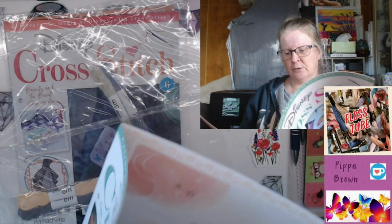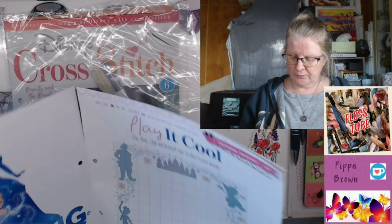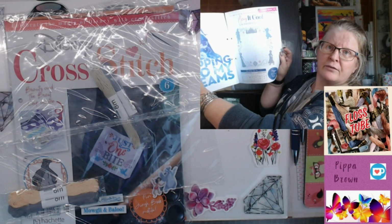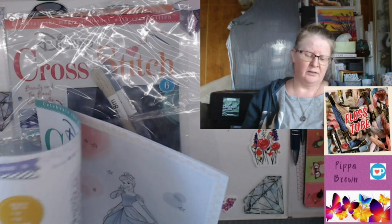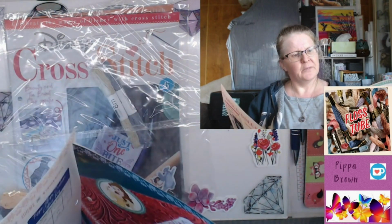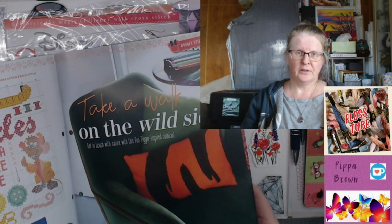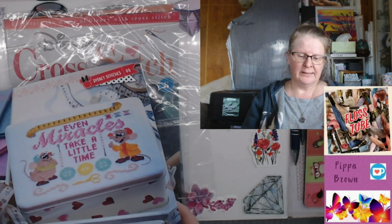The Play It Cool is Frozen. Ooh, see, they tear really easily, so be careful with that. But the silhouette is, so you've got Olaf, the girls, and Sven there, and the castle. So it's all kinds of cool. There's a picture that you can put up as a poster in your kids' room. There you go. Bookmark, Belle, and Tale as Old as Time. All kinds of cool. Tiger stripe cushion, color key. So there's your cushion, and you can tiger stripe it. Then you've got the mice from Cinderella.